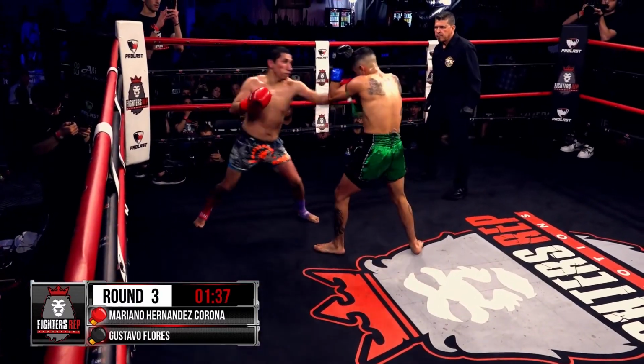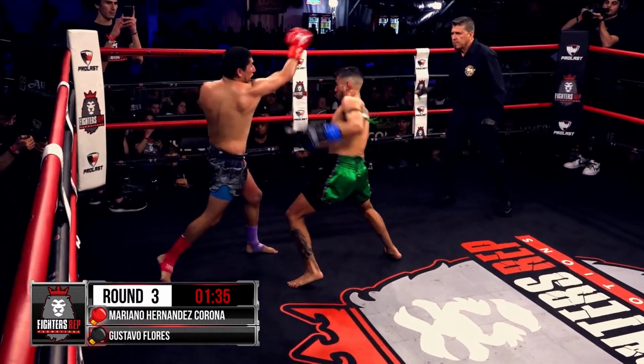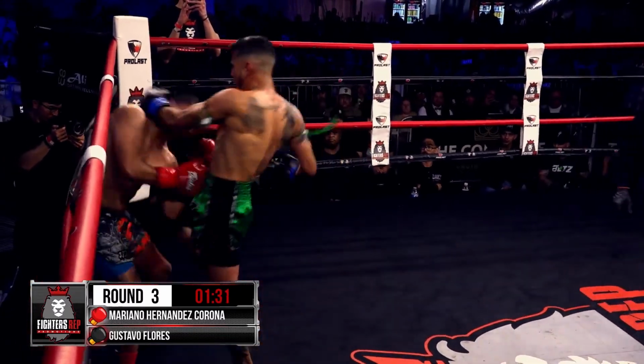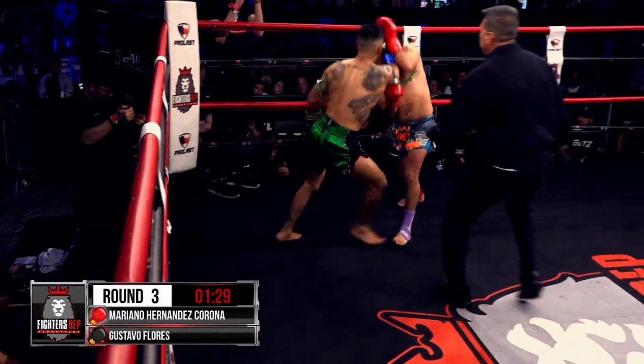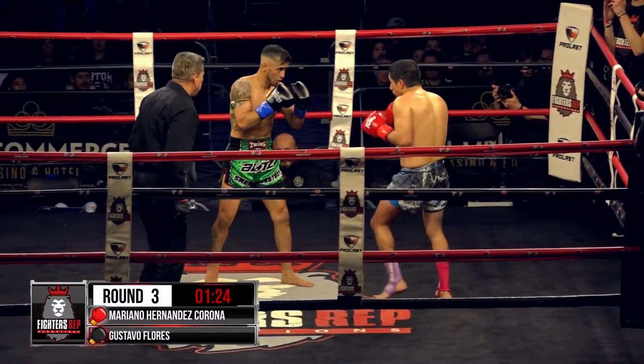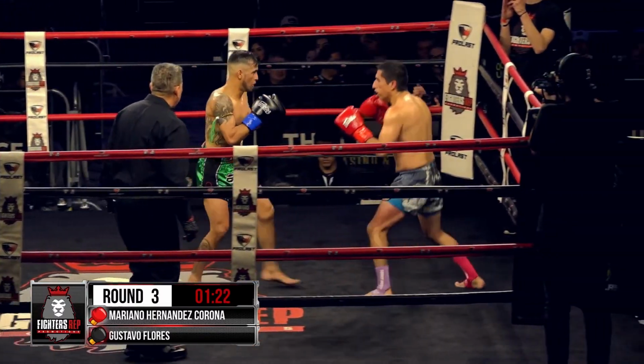And definitely Flores with a tighter hand, tighter guard. We see Corona lowering his hands as he throws punches, and that's where he's most effective. It's those active clinch knees that he fires right away.